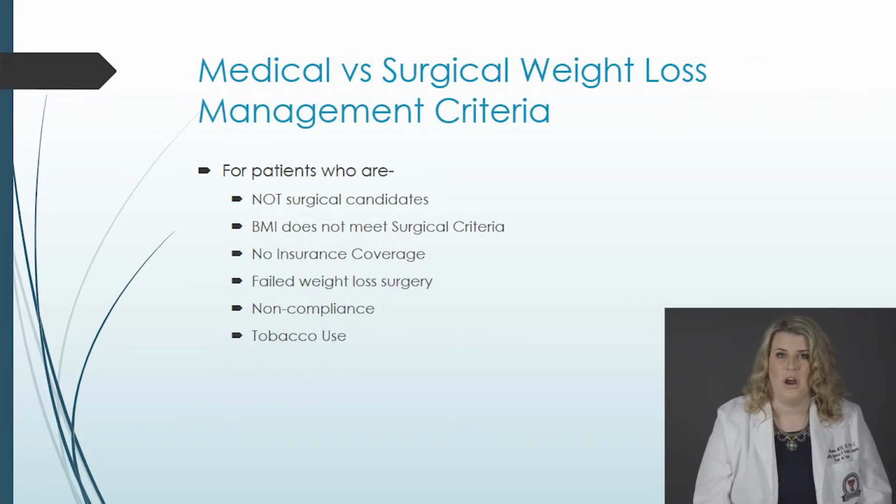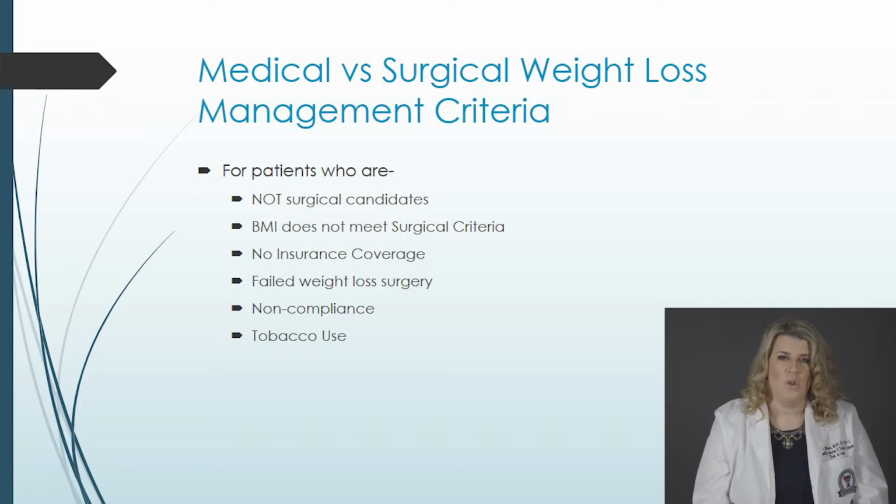Medical weight management for our obese patients depends on a lot of different things. Some of the things we look at is, are you a surgical candidate? Where is your BMI at? Are you just overweight or do you fall into the morbidly obese category? We look at your insurance coverage. Will they pay for surgery? We also look at, what is your history? Have you had bariatric surgery in the past and failed? The other issue is we look at non-compliance. Are there some things that maybe I could help you with along in your journey to get you back into compliance? One of the other issues that we look at and screen for is tobacco use.